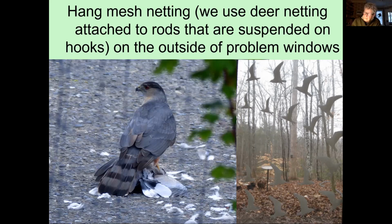So it's been good. This is the Cooper's hawk that I was telling you killed the Eurasian collared dove. So that's a Eurasian collared dove there that I got. And then, I don't know how well these silhouettes work, but that's definitely a very beautiful looking one.